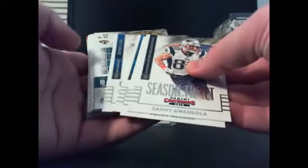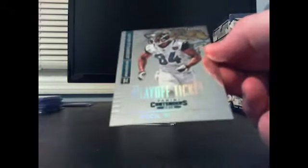Jeremy Hill, Rookie of the Year Contenders. But yeah, a lot of stuff goes way lower there. For the Jags, Cecil Shorts the 3rd. It'll be a rookie, a playoff ticket. 164 of 199. Little ding to the top right corner there on this one. Oh, yeah, no doubt, on eBay. Yeah, you did. Silly boy. And for the Eagles, Marcus Smith. The Marcus Smith is a non-variation rookie ticket. That's our first autograph of box 4.